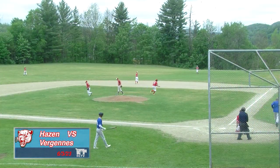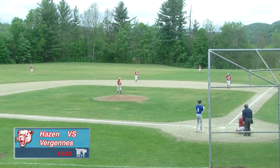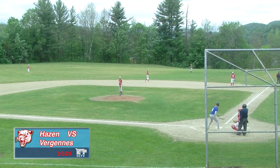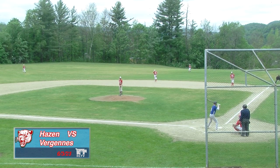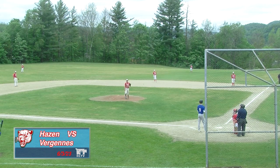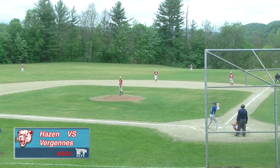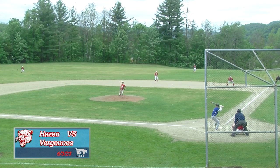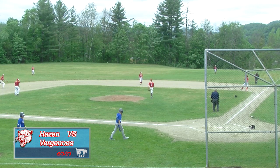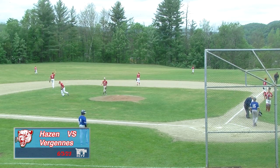Folks, back here at the Dan Hudson Baseball Diamond. Elijah Dupree stands in, the catcher for the Vergennes Commodores. Rooney's gonna remain on the bump. Rooney kicks and fires. Ooh, just low for a ball. Rooney kicks and fires. That's chopped down to third base. Menard scoops it, on to first and gets a nice play down there at third base by Andrew Menard.